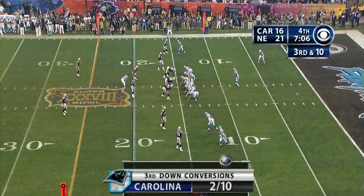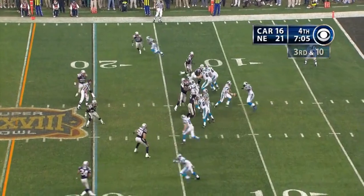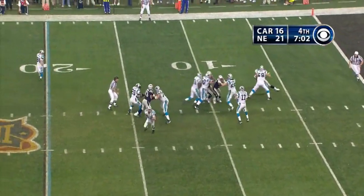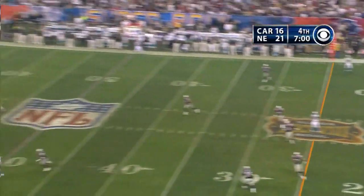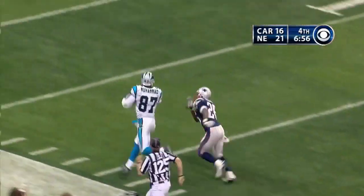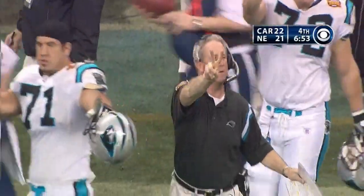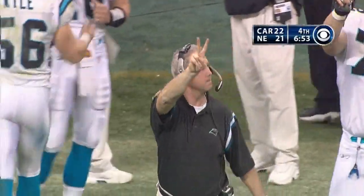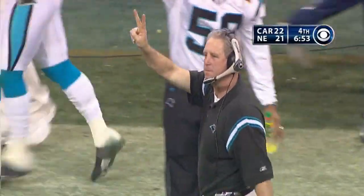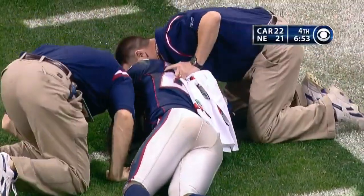Deshaun Foster in the backfield. 3rd and 10 for the Panthers. Play fake. Delhomme pulls it down. Looking. Gonna go deep. Has his man wide open. It's Muhammad. Muhammad to the 15. 10-5. Touchdown. Unbelievable play by Jake Delhomme. Never panics. He's been in so many overtime games this year.